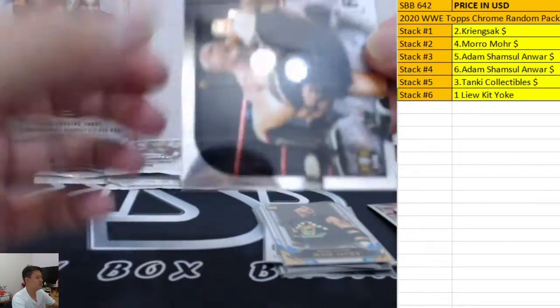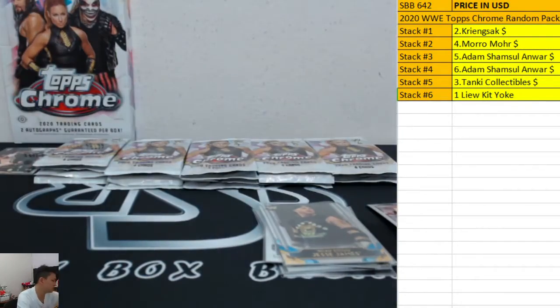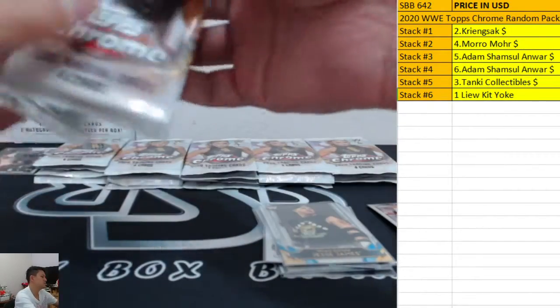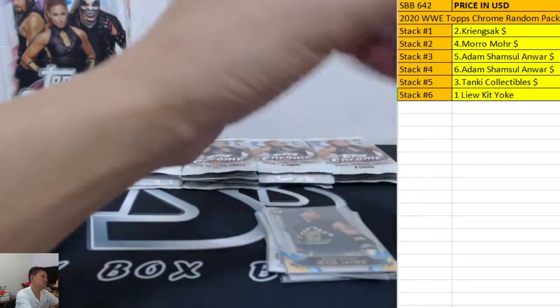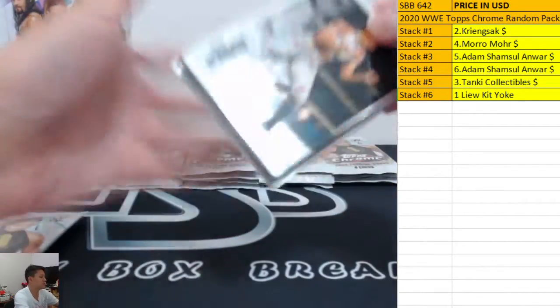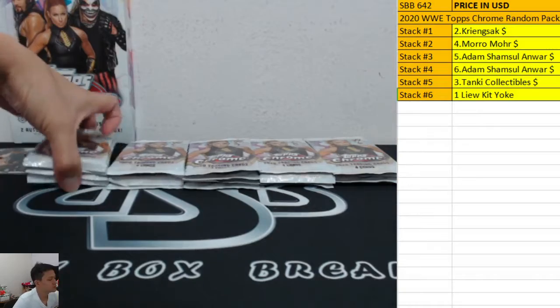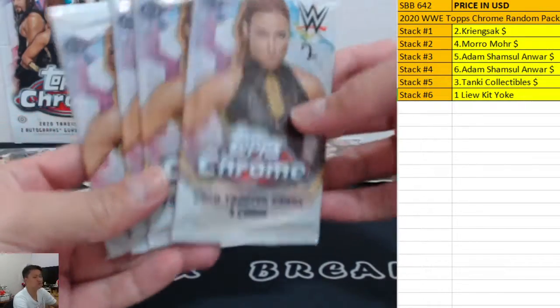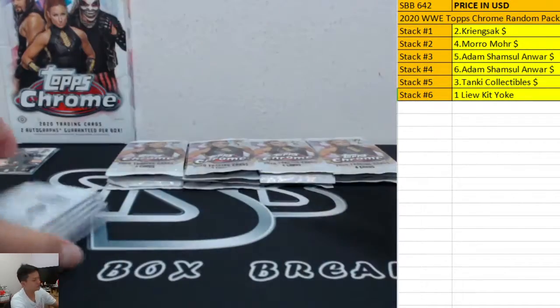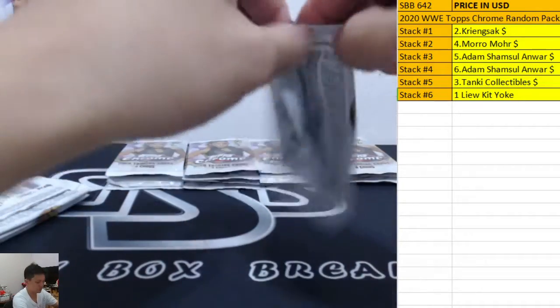Alright, and Crensack, we saved the auto until the end, Crensack. There you go, nice one. Got some nice refractor, a nice Undertaker refractor. This one for Crensack, stack number one. Alright, stack number two goes tomorrow. Good luck, buddy. Stack number two goes to Maro.